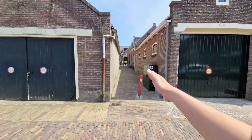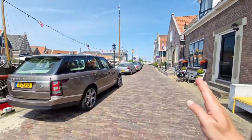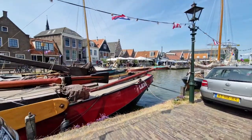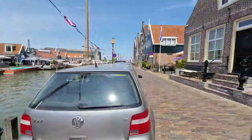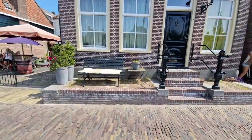There are hundreds of small alleys like this. I can't show you all, but when you visit Monnickendam, try to get into the alleys. You will find many interesting things. Old things, some special shops, boutiques. This is the marina side. Look how beautiful this spot is in front of your house.